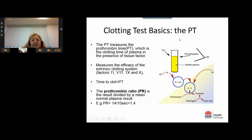So if you take a test tube of patient's plasma and you add thromboplastin, which is a reagent which represents tissue factor, which is the tissue factor exposed when somebody injures themselves, and then you add calcium as well, you actually cause a clotting reaction to occur in that sample. And what happens is the extrinsic clotting system is activated, represented by this little blue circle, and then the common factor is activated. And you don't need to know any more detail than that.